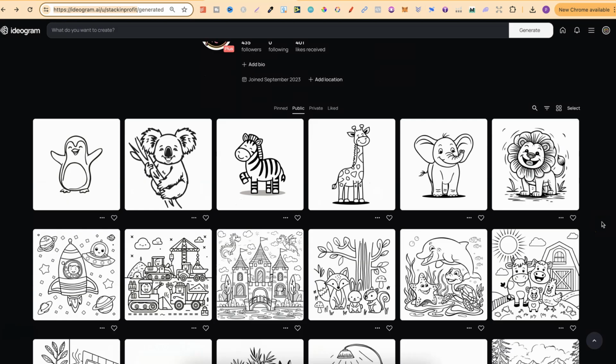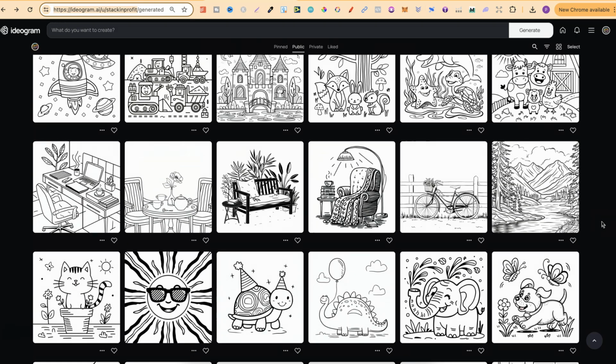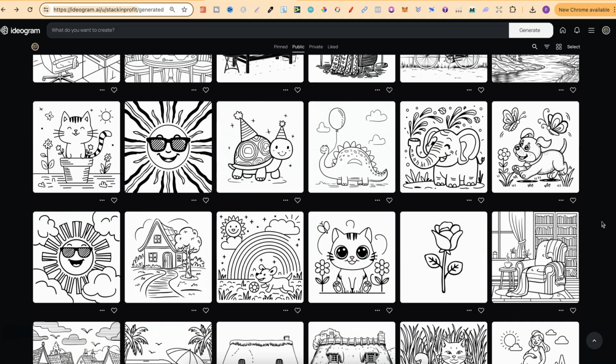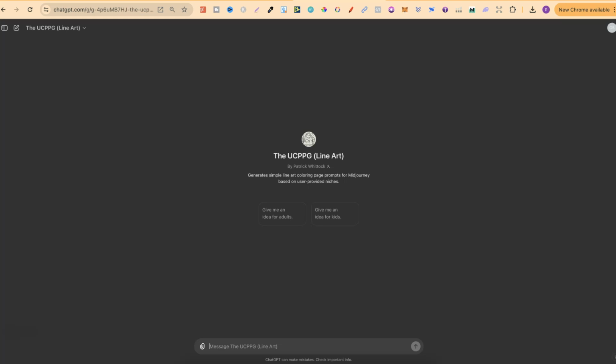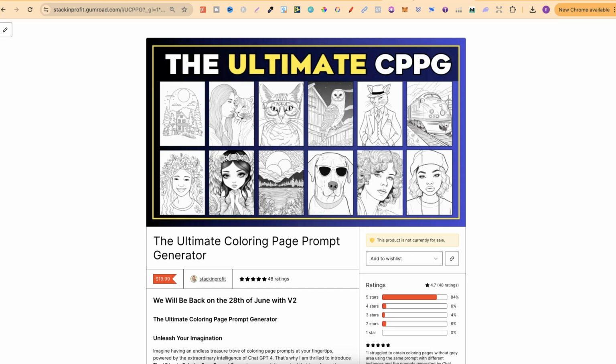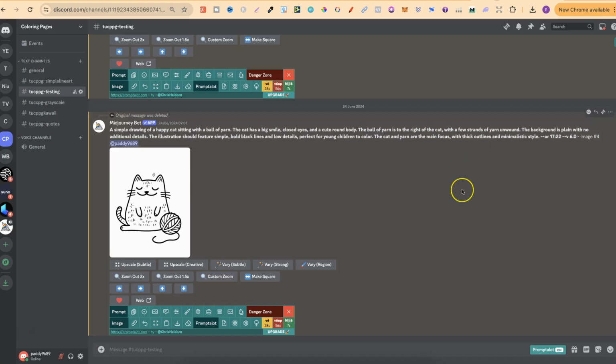Now, all of these colouring pages which you see just here were all created with my ultimate colouring page prompt generator, LineArt GPT. So if we come over to here for a second, this is it. This is currently part of my ultimate colouring page prompt generator, which will be available back on the 28th of June, which is actually this Friday. But this is actually created for Midjourney, and it does a pretty good job.